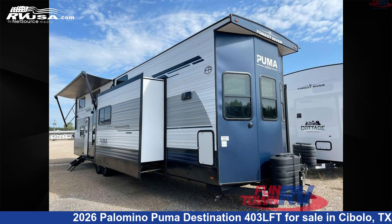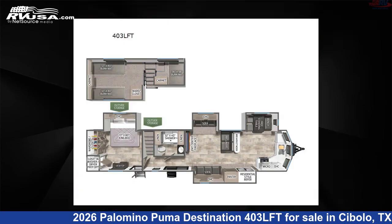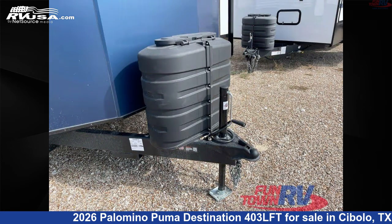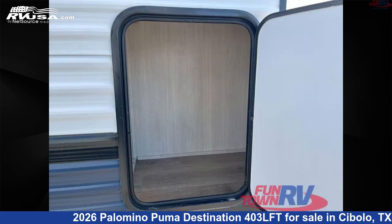This 2026 Palomino Puma Destination 403 LFT is a destination trailer RV. It is located in Cibolo, Texas, 78108 and is offered for sale by Funtown RV, San Antonio.